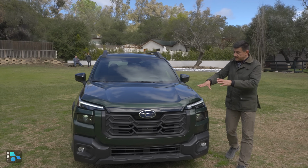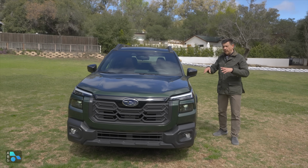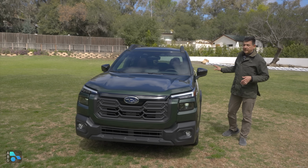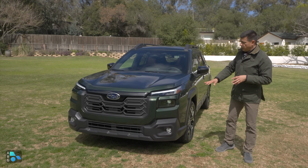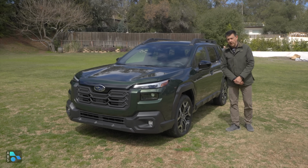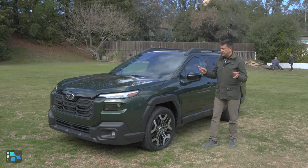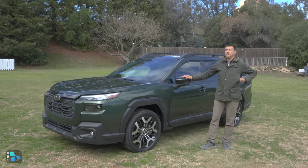But dimensionally, the rest of the Outback is right in line with the previous model. It's a little bit taller, a little bit wider, and a little bit longer, but the wheelbase is importantly the same. So the breakover angle is likely the same, and approach and departure angles are probably only going to be minorly altered versus the outgoing model. Now let's check out the Outback Wilderness, because if you want to take your Subaru further into the Outback, that's probably the model you're going to want.